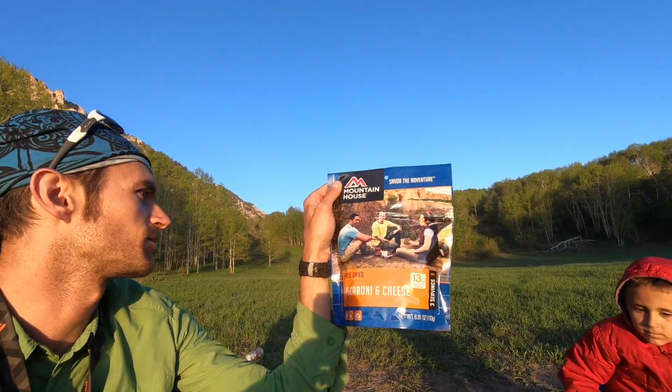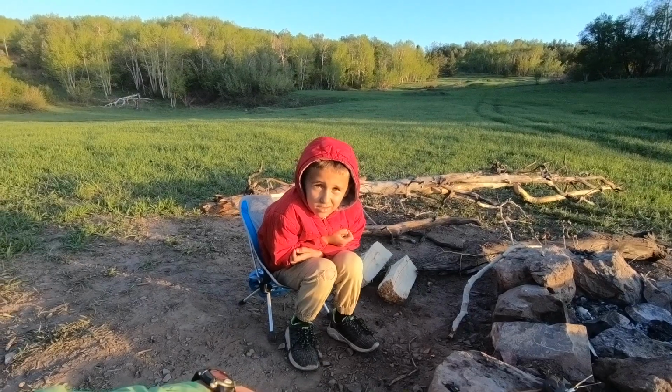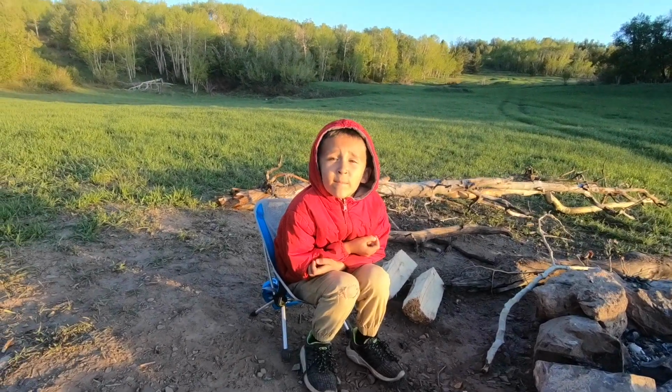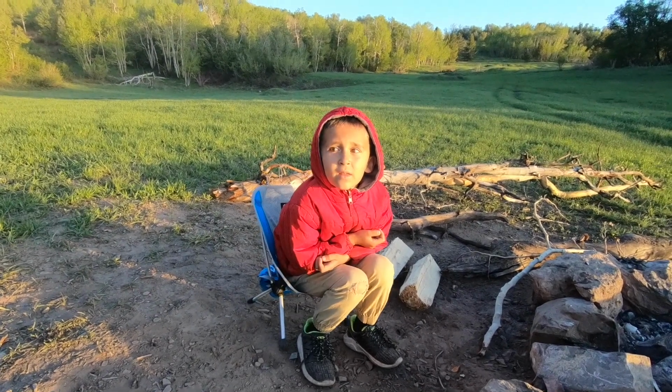Just getting dinner going. Got the GSI Minimalist going again, and on the BRS stove, and gonna be doing mac and cheese from Mountain House, because that's pretty much what the kids always like, right? Especially you. Who likes it the most? I think Willow. And Willow, and you? Yeah. Rayleigh liked it a lot too.